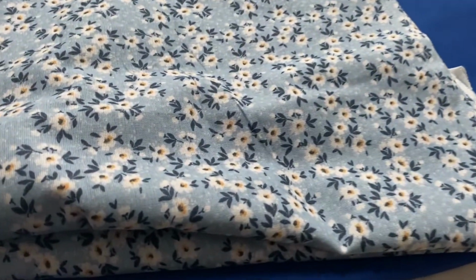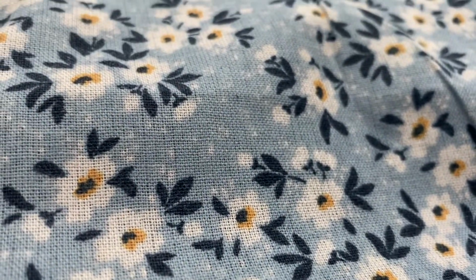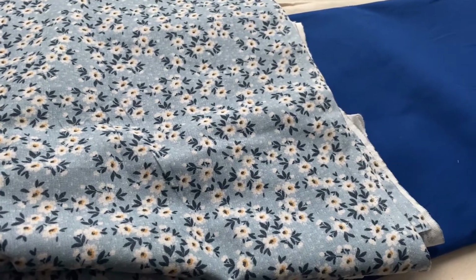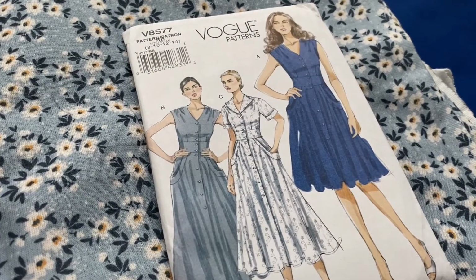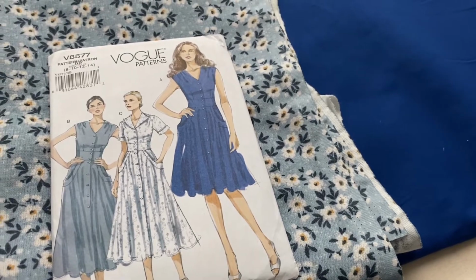This one just looks like a 1940s sort of floral print. And then there's a bright blue, sort of a royal blue, but a little bit darker. And I love how they're a loosely woven cotton. So it looks really old fashioned and not over processed like the more modern ones. And I love that this pattern, it's got 3 blue dresses on it.